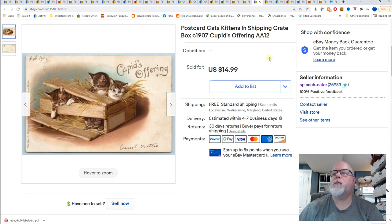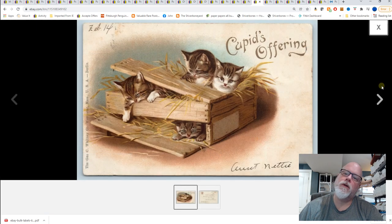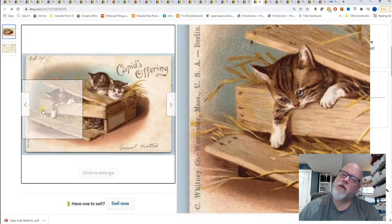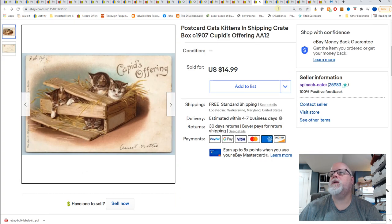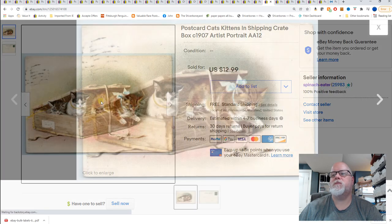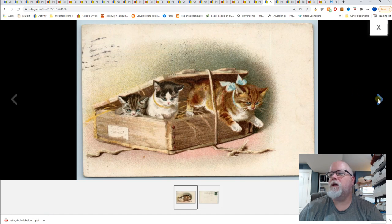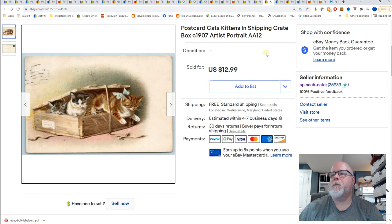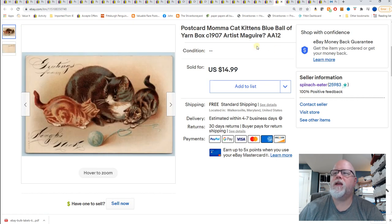More cats. This is Kittens in Shopping Crate, box 1907, Cupid's Offering. These all went to, the next couple went to the same buyer. Also came from the cat collection, I believe. George Whitney. There's this one, Kittens in Shipping Crate, artist portrait. When I don't know the name of the artist, I'll put in artist portrait, something like that. These ones I think I took probably best offers around $11.